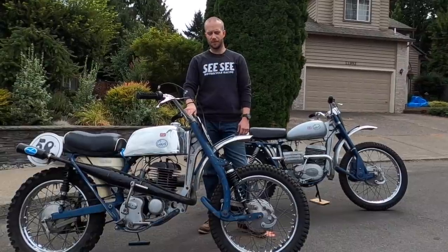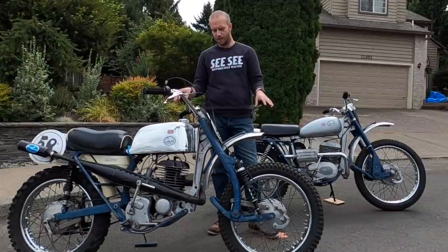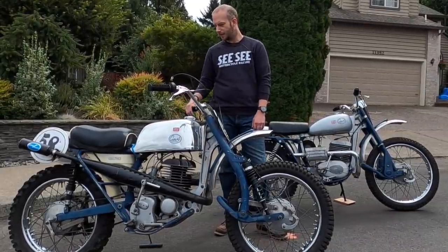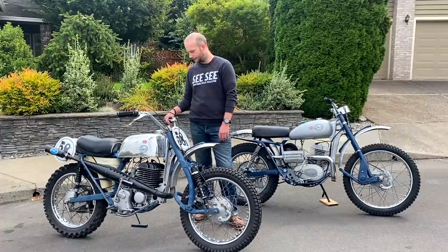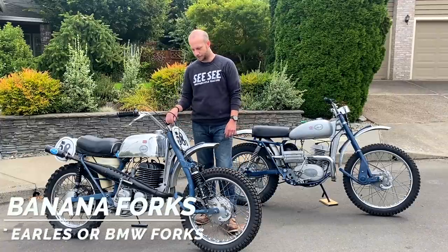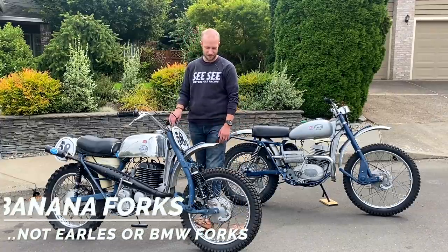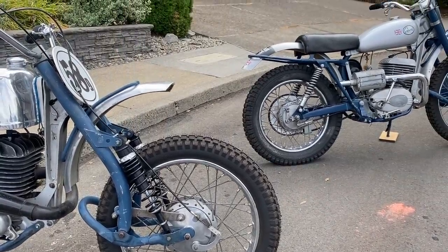1964, Greeves came out with the MX1. Similar to this bike, it had fiberglass front and rear fenders, fiberglass tank, frame was pretty compact like this, but basically it was about the same. It did have a fork like this one before they switched to these, which are called banana forks. People always call them Earl's forks, but they're not Earl's, they're not BMW, they actually are Greeves specific. That was the nexus of the Challenger.